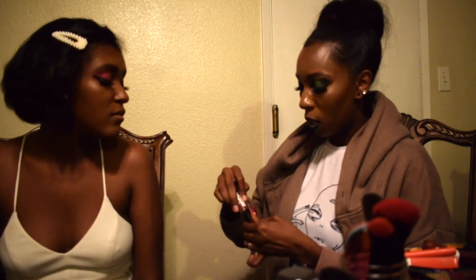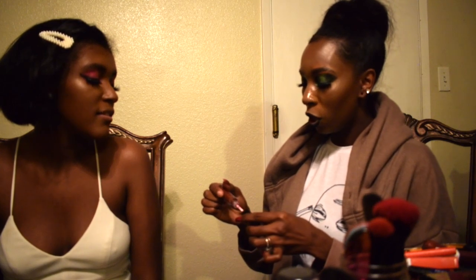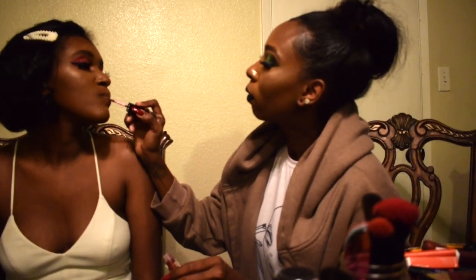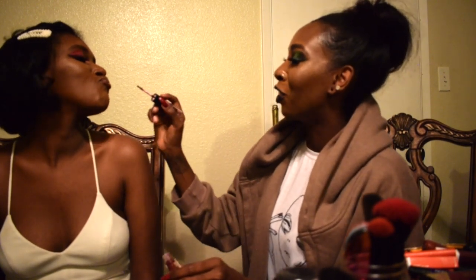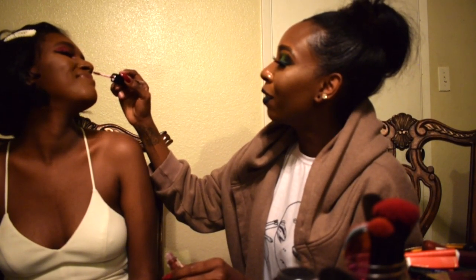So you either have the lipstick side or you have the lip gloss side to it. Ooh, I like gloss. And you can use both. So I think I'm just going to use gloss because she said she likes gloss. The coverage on this gloss is really good. What are you doing? I need you to flatten your lip. Flatten your lip! Oh, I almost stab her with it.